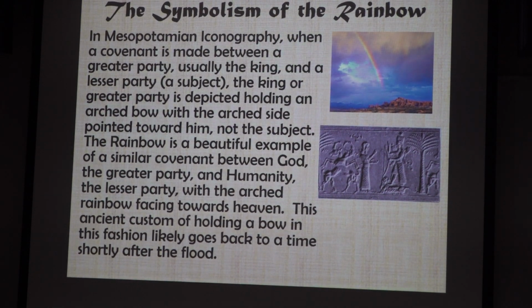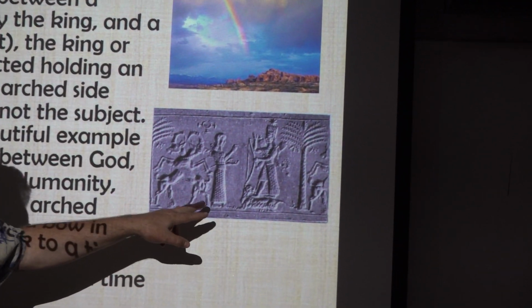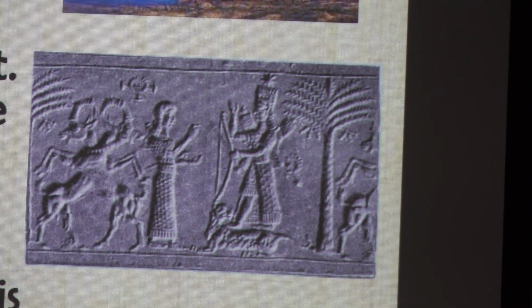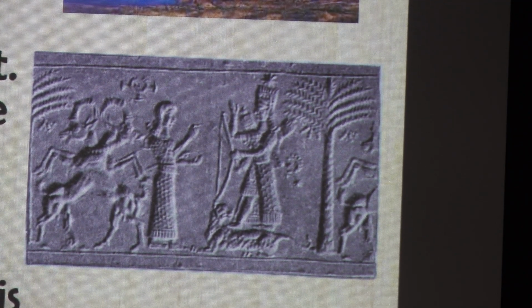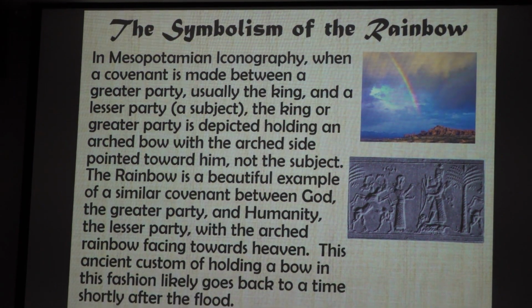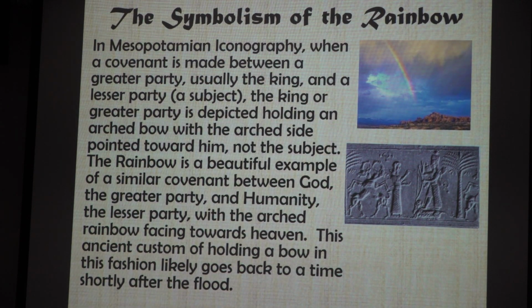Now, in Mesopotamian iconography, when a covenant is made between a lesser and greater party, as in this, another cylinder seal impression here, I believe, you've got the greater party making a covenant with a lesser party. And look, you have a bow. The curve of that bow is always pointed to the greater party. The string of the bow is pointed to the lesser party. So this is a beautiful example of God's covenant. The greater party is the curved part of the rainbow. It points towards heaven. The flat part, or the actual string of the bow, is the earth, us. And so this very early custom in Mesopotamia, I believe, makes use of that covenant between God and Noah and Noah's descendants.